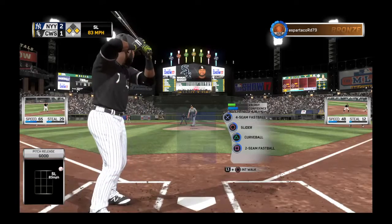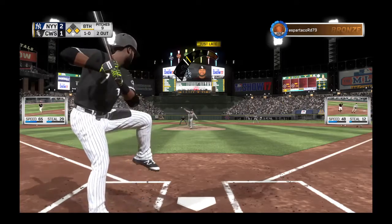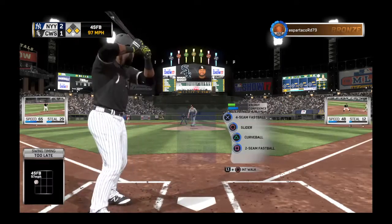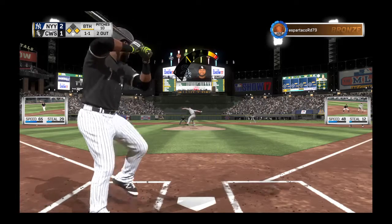And he'll hold off on the slider here to start the at-bat. It's ball 1. Trying to hold the lead. Here's the delivery. Swung on and missed. Outclassed by that fastball for a strike. Looking to wiggle out of this.